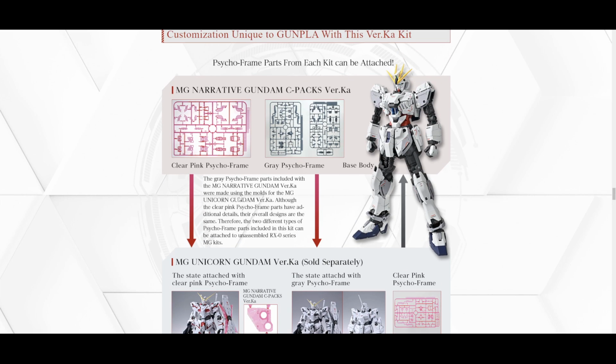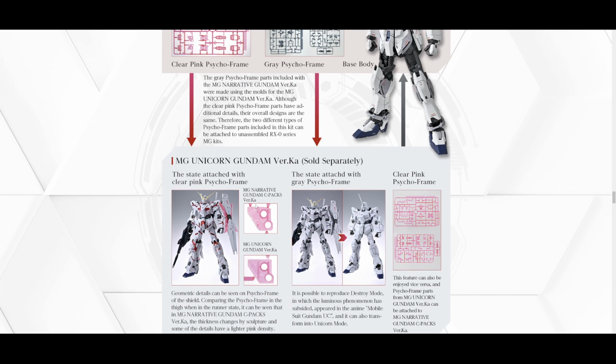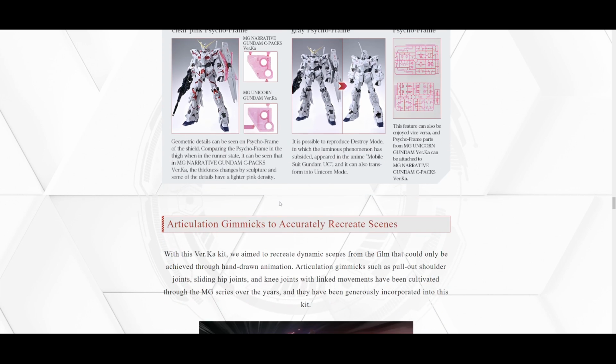Hold on, let me see if this were made using the molds. Although the pink Psycho Frames have adjusted detail, the overall designs are the same. Oh, never mind, take that back. They're kind of similar to the Unicorn, it looks like, for the most part. So that's what they're saying.